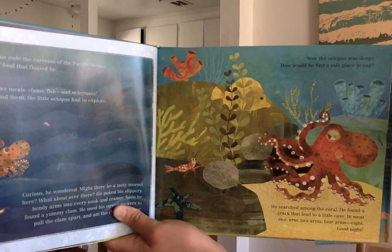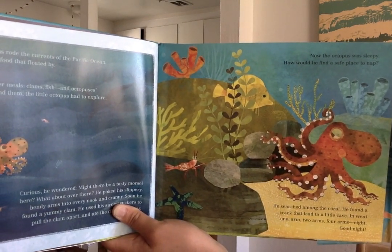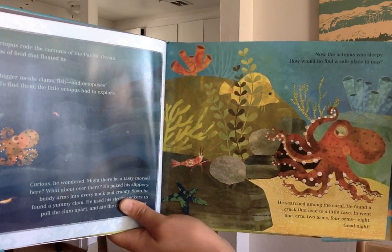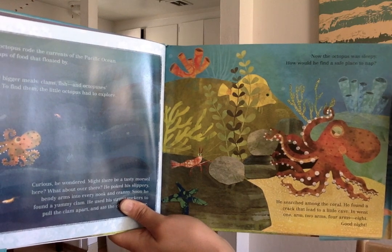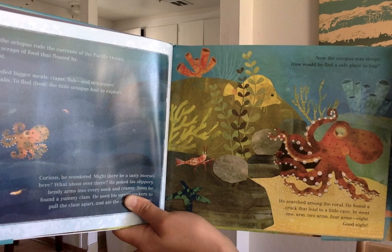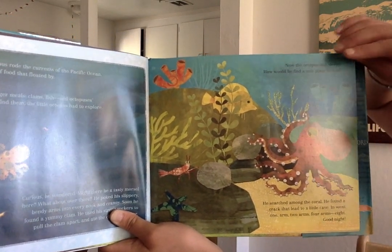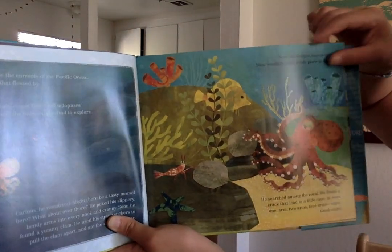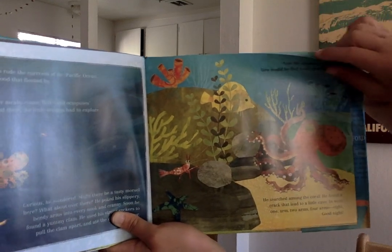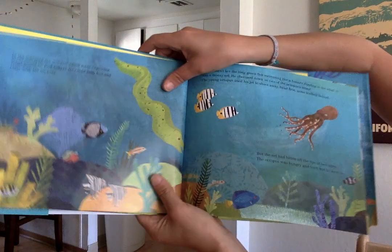Why do octopuses live in the ocean? Why can't they live in a forest? Why can't they live at the top of a mountain? Yeah, they have to live in salt water so that they can breathe. And this is where they can find food. Their body with tentacles was made to be in water. It wouldn't survive in another habitat.